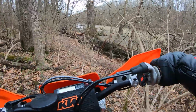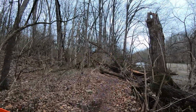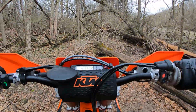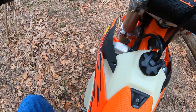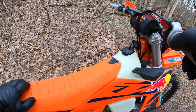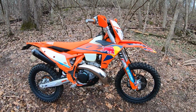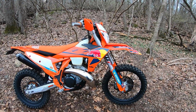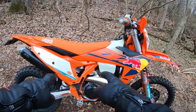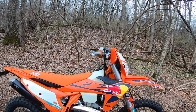But I like the way the engine runs, and it's a two-stroke, but the lack of vibration. And I think even getting in the woods here, putting along, I think it almost runs better once it gets warmed up. But you can see I've just been messing around slow on it. It's quiet, low vibration. These new KTM WP closed cartridge spring forks, they're fantastic.